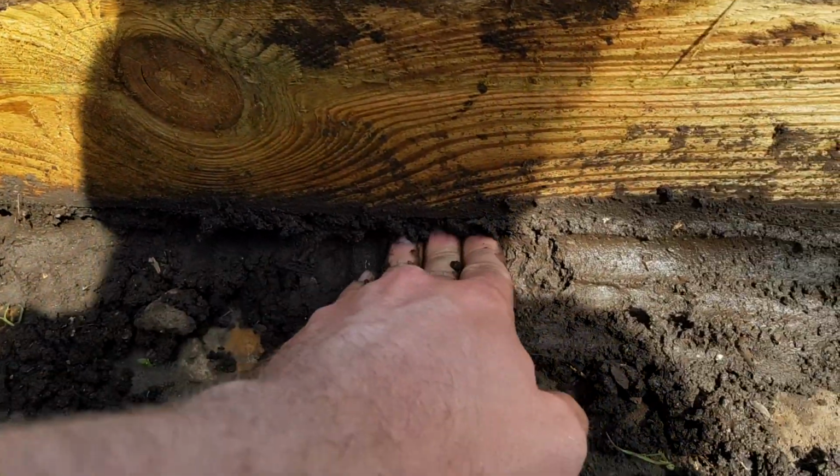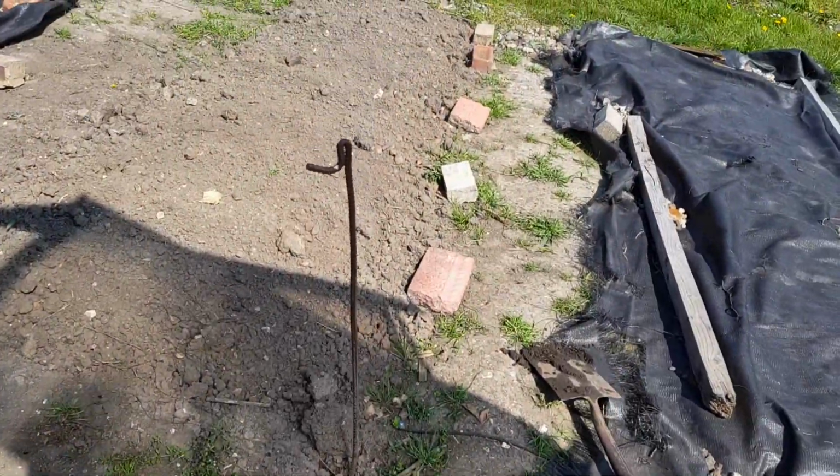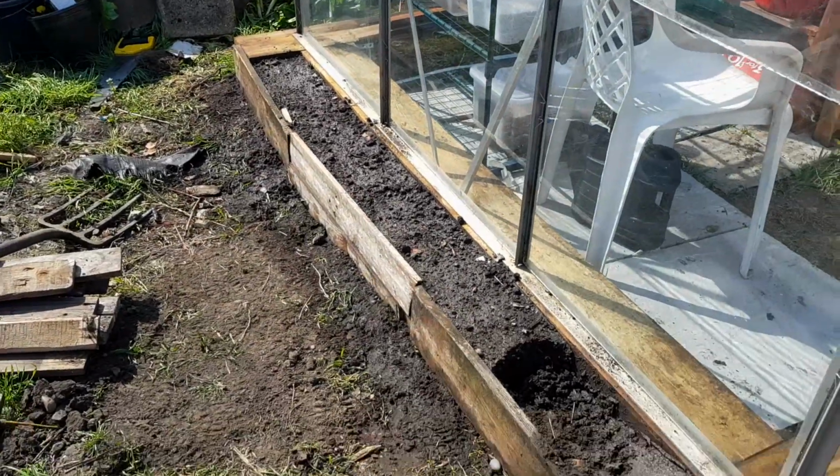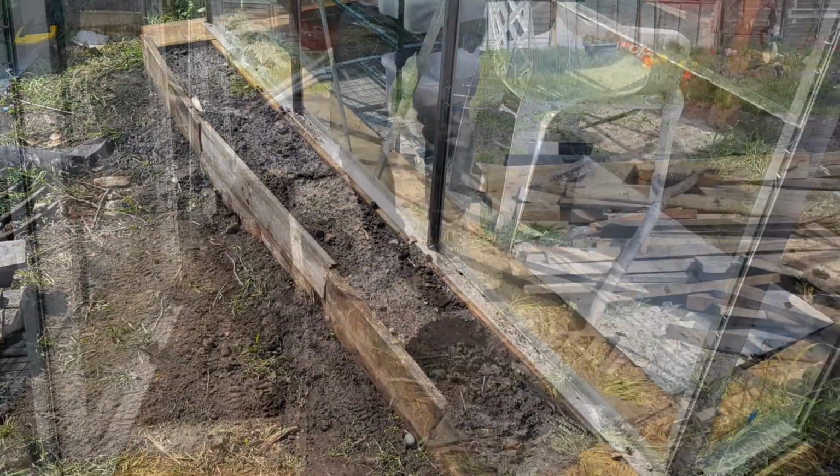So gonna redo that little bed. You know, we live and learn. That's kind of the motto of this channel, I guess, isn't it? It's just me cataloguing my mistakes one after another.